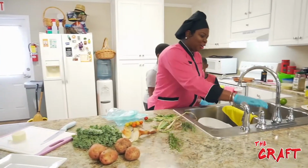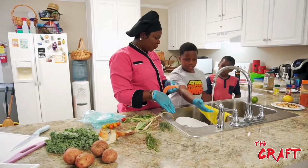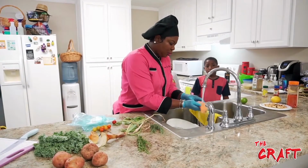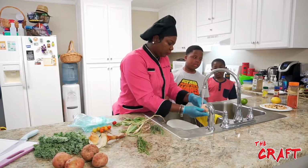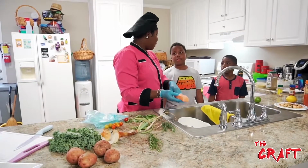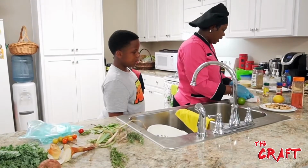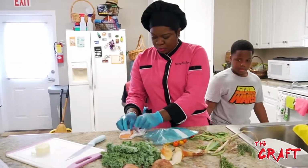So we're gonna wash it off. Make sure the water's cold. So I'll check the water, see if it's cold. Yep. Alright. So we're gonna wash this salmon off really good. You don't like salmon? I like salmon. You like salmon? Alright. So then we'll get a napkin here. We'll just pat it dry. It doesn't hold any water.